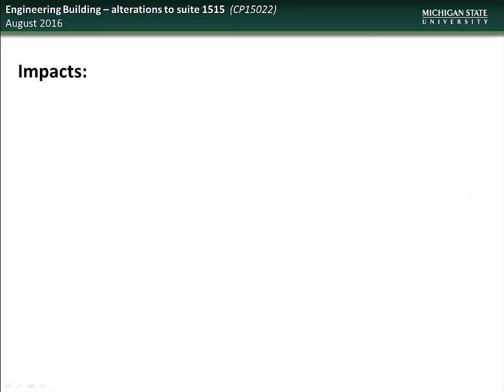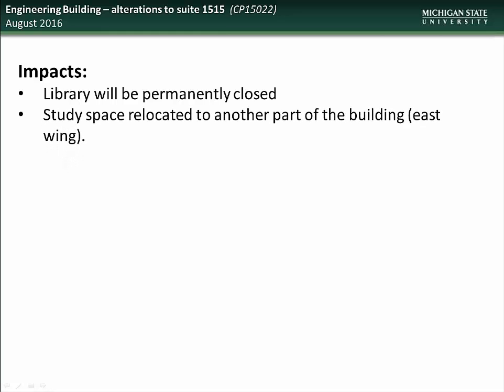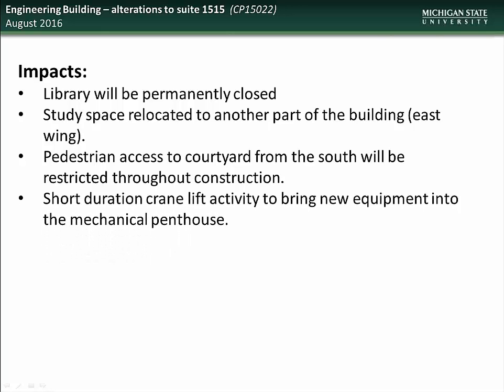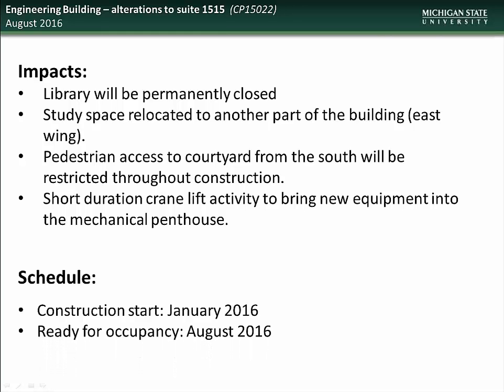Impacts to the campus community include closure of the engineering library, which was previously housed in this space, relocation of study space to the east wing of the building, restriction of pedestrian access to the courtyard from the south, and short-duration crane lifts to bring new equipment into the penthouse. Construction on the project began in January of this year, and it's expected to be complete by August.